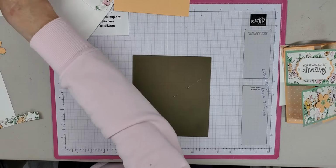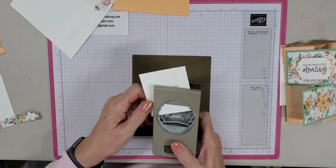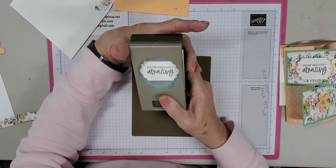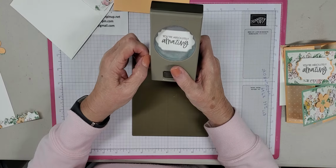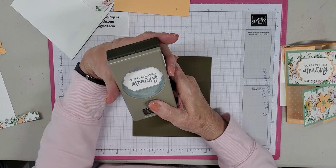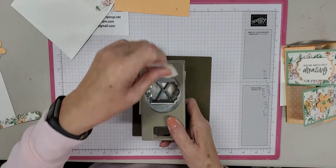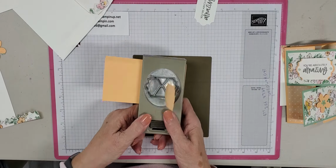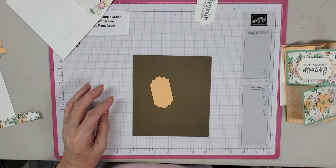Okay, there's that. Now for our greeting for the front of the card, we're going to just put this in, line it up, and hopefully get it punched straight and centered. I should have made this square just a wee bit bigger so I could hang on to it better. Okay, there's that one. And then I'm going to punch out another little punch of the pale papaya so that we can do a little backing on our greeting so that it will stand out.